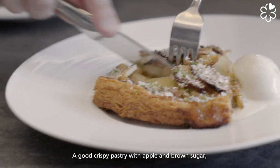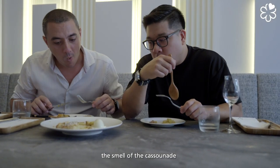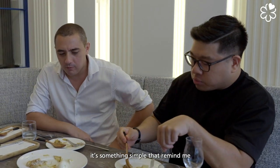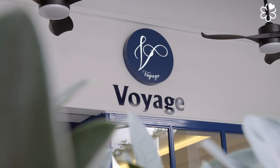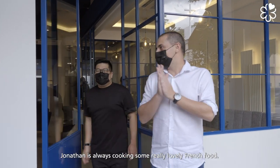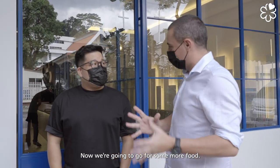A good crispy pastry with apple and brown sugar. The smell of the cassonade and this baked apple, it's something simple that reminds me of childhood memories. Ah, that was good. Yeah, that was very tasty. Jonathan always cooking some really lovely French food. Classic pastries, very nice. Yeah, now we're gonna go for some more food.